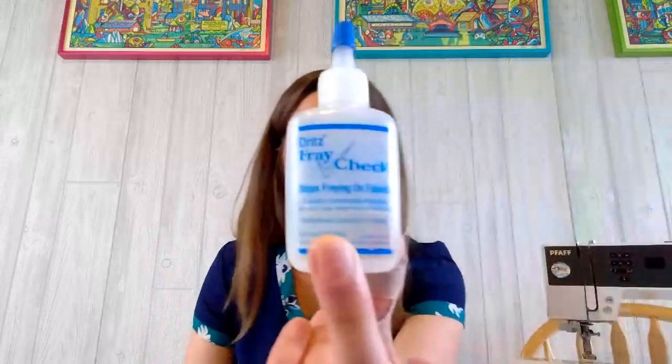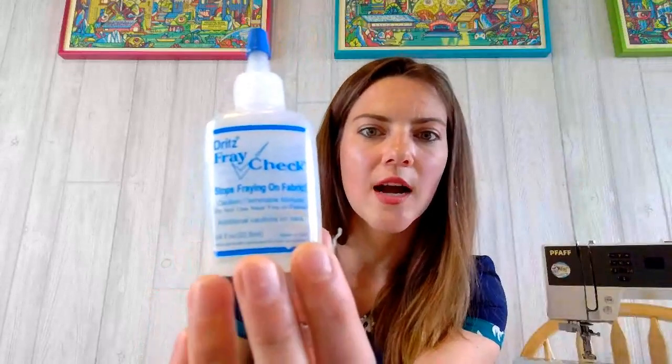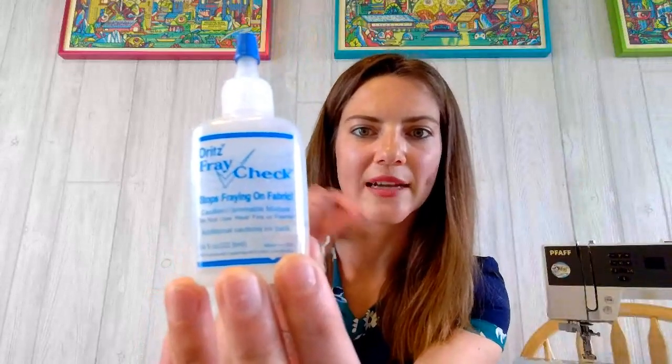And then if you really want to, sometimes I'll put some Fray Check on the knot or on the little bundle of backstitch threads. It's kind of like glue. It helps lock those threads in, and it dries very soft, so it's not scratchy on your skin or anything. Mm-hmm. But yeah, that's what I do.